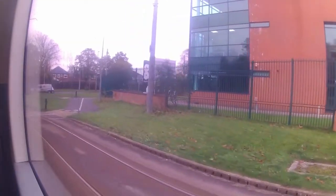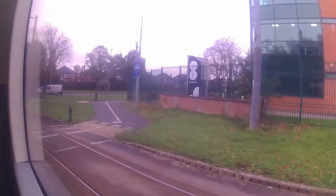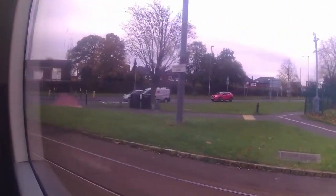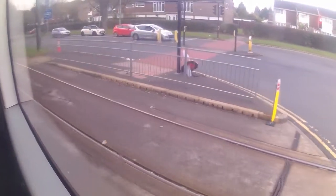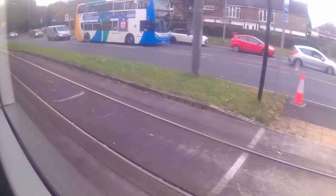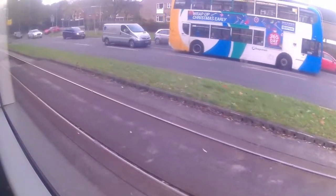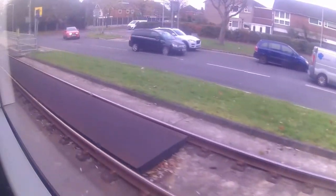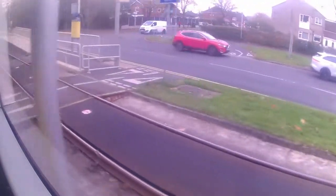This is towards the end of Shadowmoss Road where we meet Simon's Way. And again the tram slows right down to make these tight turns. It's amazing, you come to think of it, how they've actually found the space to cram in these tram tracks. And as you come round this bend onto the road here, you can see the Simon's Way little tram stop.